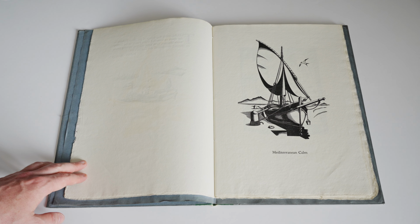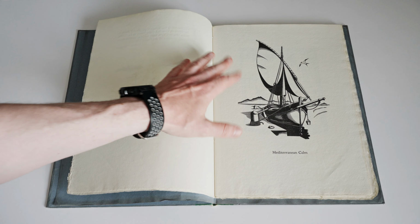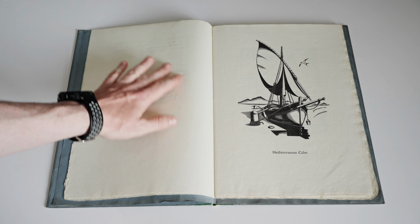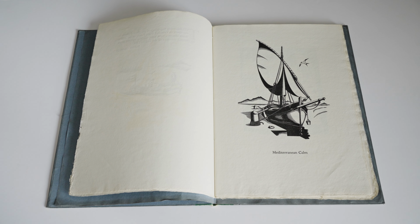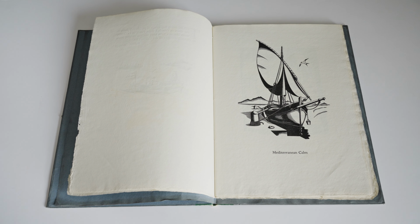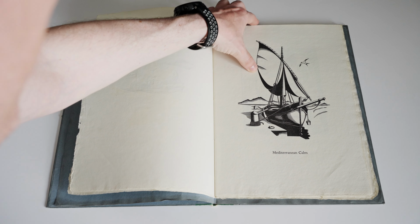They are each approximately full-page engravings, and they are all printed on the recto leaf, so for the most part the verso leaves will be left blank. And so now I will leaf through and we'll take a look at all of the engravings in this book.